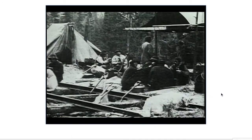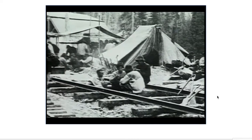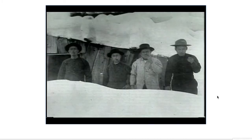So they came here with thin clothing, Chinese slippers, and they still had their pigtails. The railway did not supply them with any kind of a working glove or any hats or any working type clothing. They did not have the proper shoes. They worked with their slippers. And when the winter came and there was snow, they continued to work.